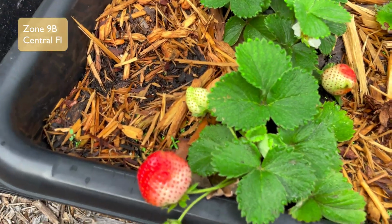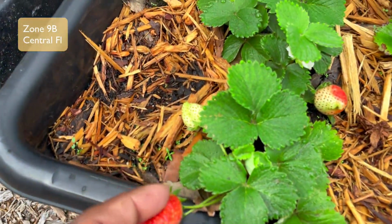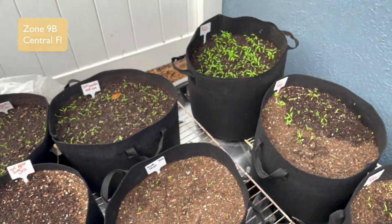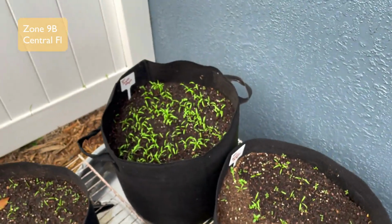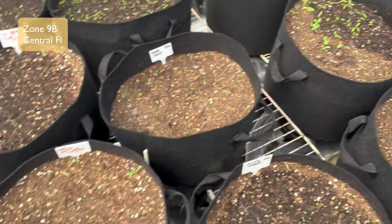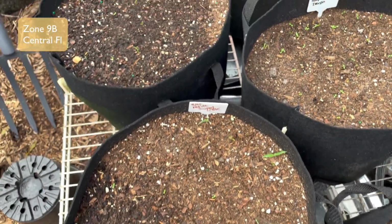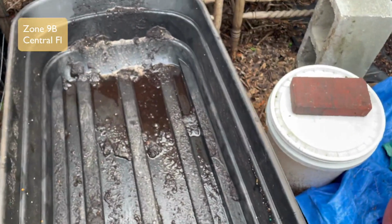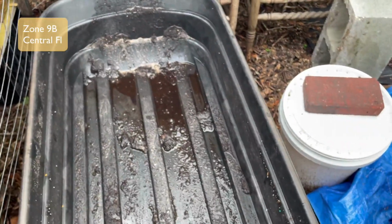I'm waiting patiently on the strawberries. We have some carrot babies that are looking good. They bounced back from being crushed. And I'm still waiting on some of these bags to start the carrots going. And I emptied out my cart, so I'm gonna start getting some dirt going.